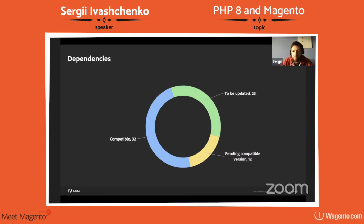And what's interesting, considering that PHP 8 was released almost 3 months ago, there are still 12 dependencies that do not yet have a PHP 8 compatible version released. So they are delaying the update as well.